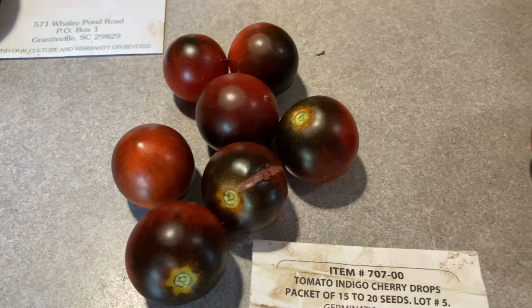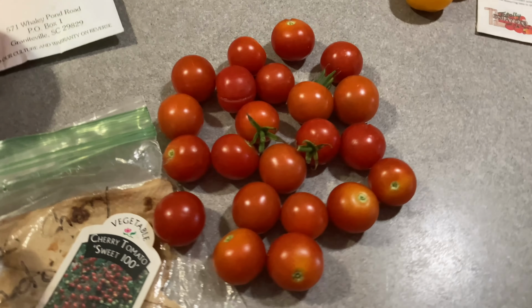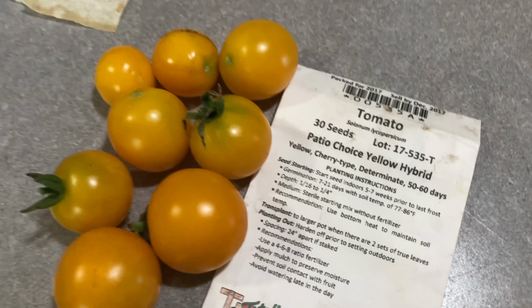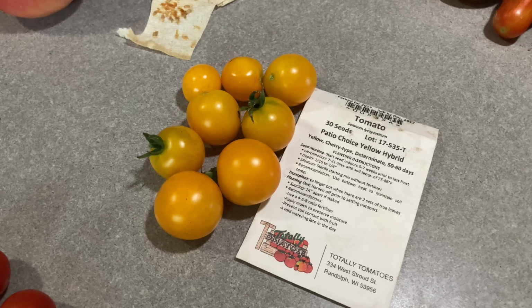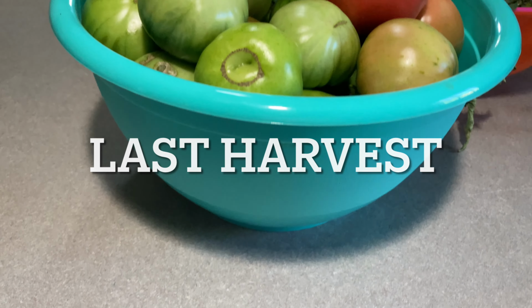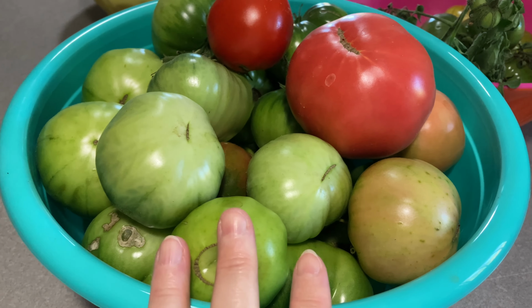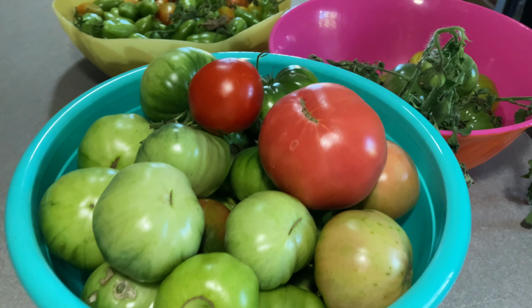Oh, I did a few little short videos on this, but I want to do a full video. This will also have a full video on her as well. These two are going to have to be for next year, including this Patio Choice Yellow Hybrid. And I am going to start this year by showing you how to save hybrid seeds my way. So you can see that the Black Krim bucket is the tallest. I believe I got the most from the Black Krims. I did have 3 plants of those and 2 each of the Prairie Fire and the Thorburn.